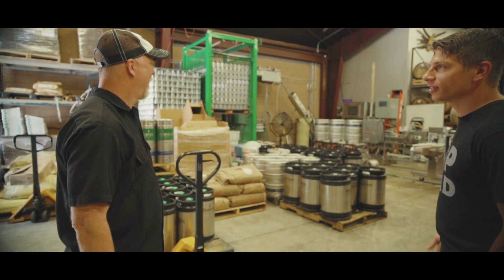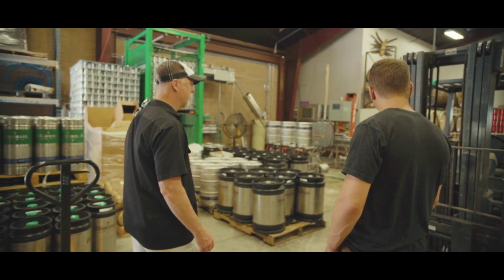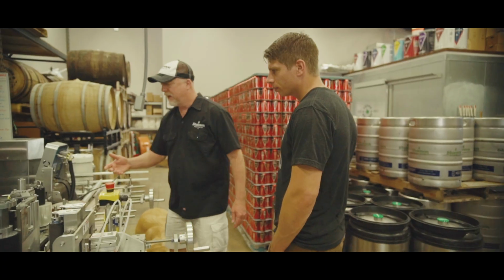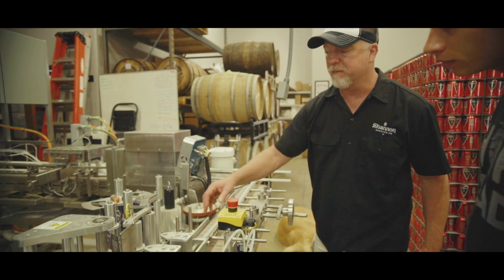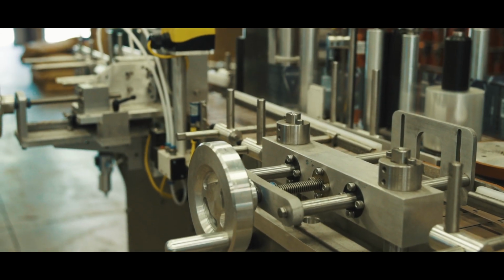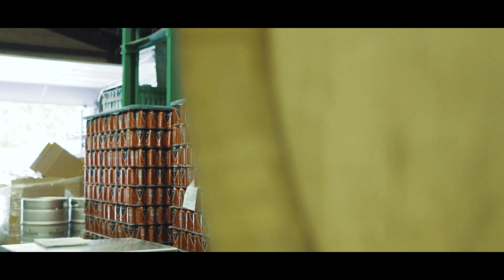Got the canning process going over here, I see. Canning line, which is kind of cool. If you want to see it. Oh, that sounds very interesting. This is a special label with a special adhesive on it. Comes through, and we can adhere this label to a cold, wet can. And wow.